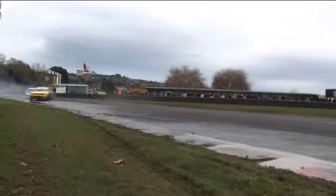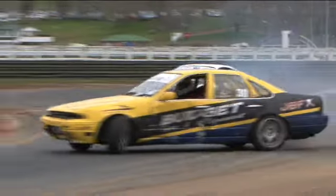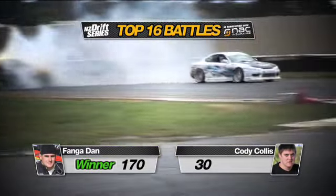Cody taking the lead on the second pass. Fanga Dan hard on his tail coming through the sweeper. As they take a switch, Daniel doesn't want to give it away yet. Pushing really hard, and Cody takes a spin just off the last corner. Fanga, top qualifier, showing us how it's done.